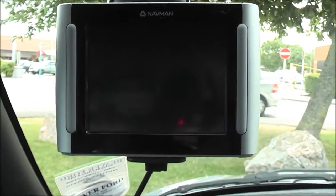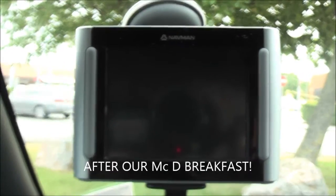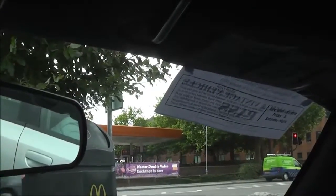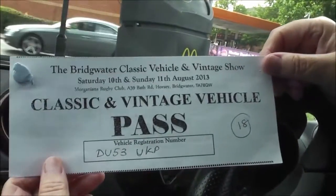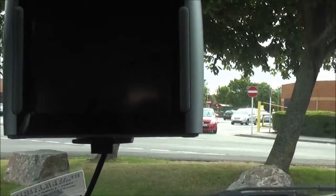Right, you're looking at the blank screen of our portable sat nav. We went to this rally last year on someone's directions, and we went round and round for about half an hour, not really finding the place. So we put in the postcode this time. And we've got the entry display card there. Yes, Bridgwater Classic Vehicle and Vintage Show. So hopefully our trusty sat nav, once it's powered up, will guide us in.